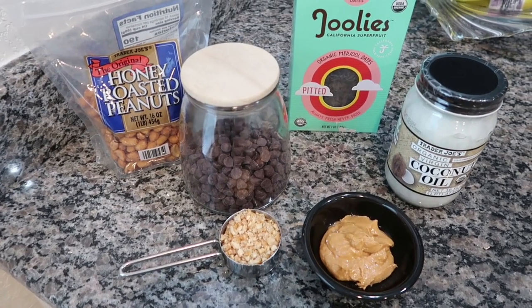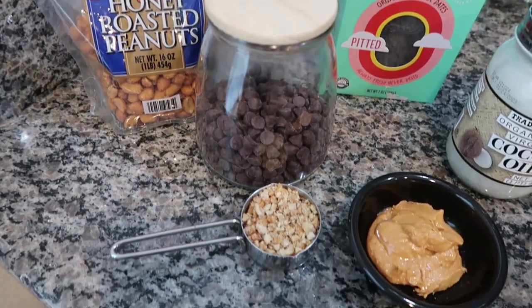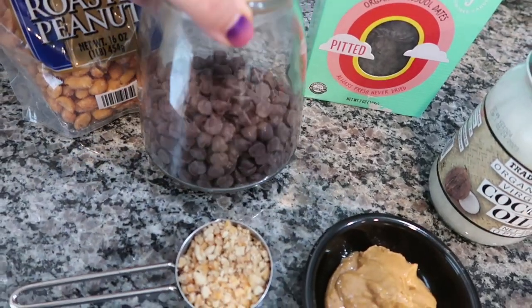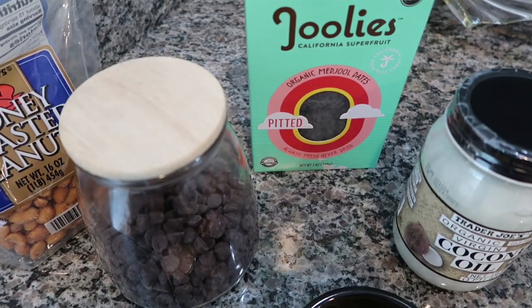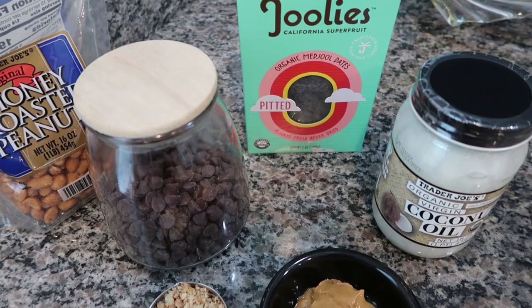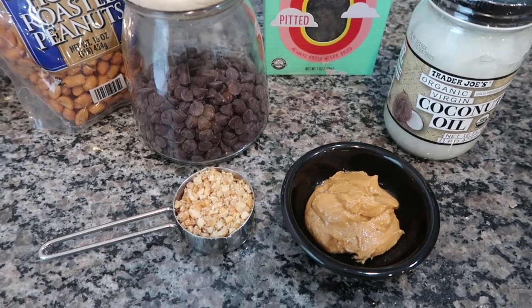All right, this is not light and fresh, but this, you guys, is gonna blow your mind. So I have some Trader Joe's honey roasted peanuts here, a 1/4 cup that I diced up, and then I have some organic dark chocolate chips right here. I have the box of pitted Julie's dates. I have some organic coconut oil here that we're going to use to mix into the chocolate to make it good and smooth and creamy for when we dunk these things, and some peanut butter.